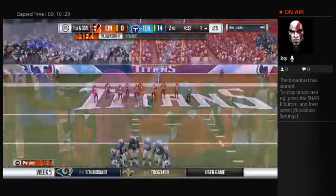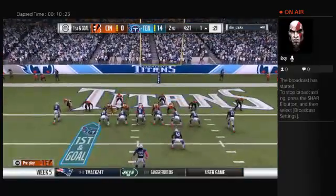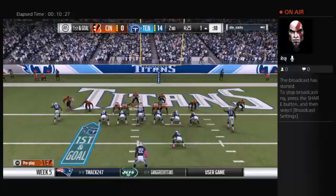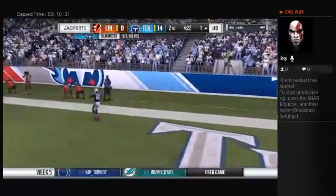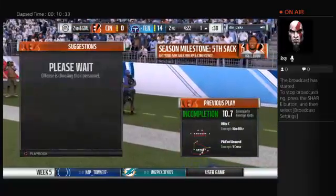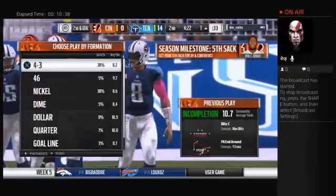Let's work finding a way to catch the ball in some traffic for a key first down. A really nice job of adjusting to the ball in the air. Not the most accurate of throws, but able to adjust and make the grab. And his throw is incomplete. One of his main targets, Delanie Walker, the intended receiver. And that'll bring up second down.